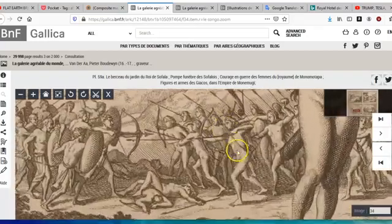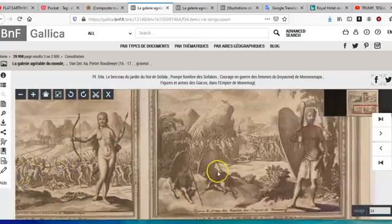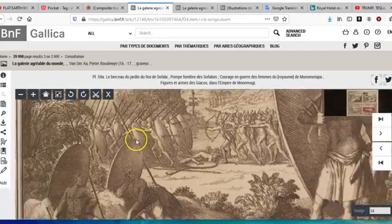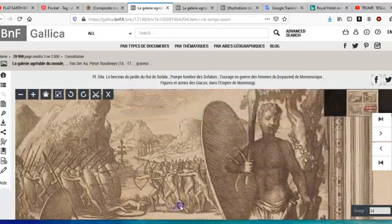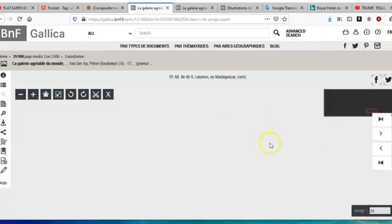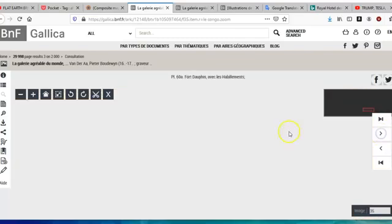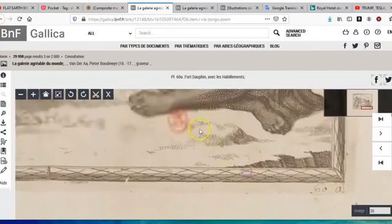They've got no shields, no armor, no nothing. Wow. Here it is again in the back, and these guys are running away by the looks of it. They've got big shields. Interesting. That guy as well, he looked a bit Caucasian, didn't he? Map. Okay, so this is Fort Dauphin.